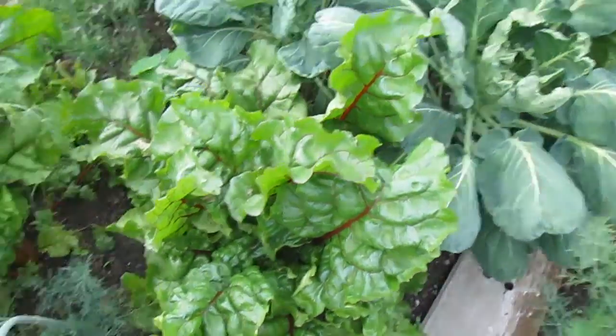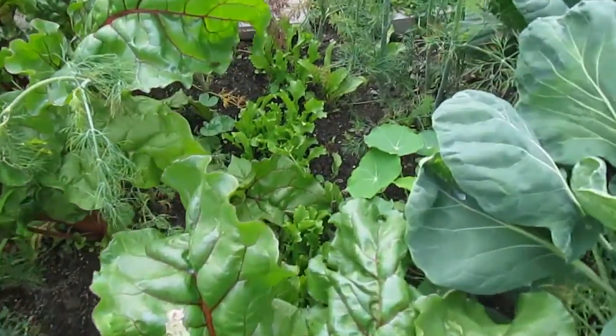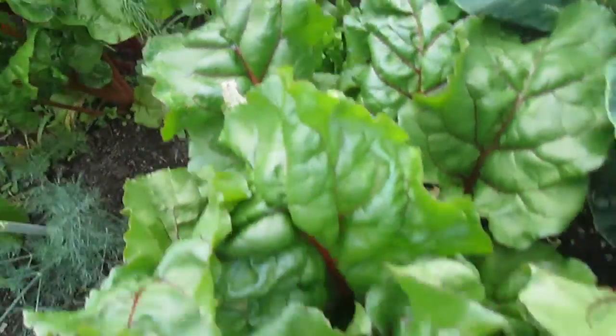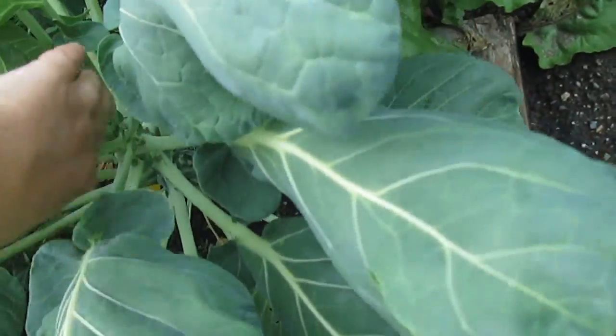This chard is doing great. This is just a red chard. I've got some little bits of lettuce in there. This is the Brussels sprouts. They are doing fantastic.